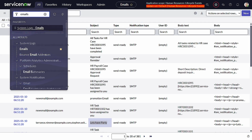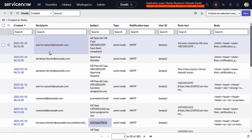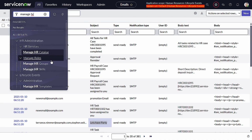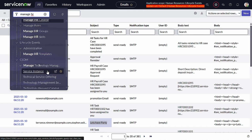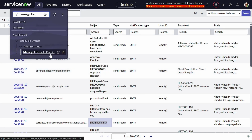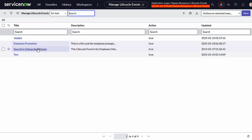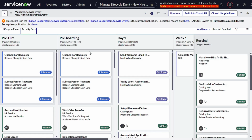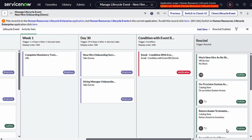So yeah, that's how you can create the entire life cycle. One thing, if you want to see the edited one, if you go to manage child life cycle, manage life cycle events, there will be one demo life cycle provided by ServiceNow, new hire onboarding. You can click into this, and if you see the activity set, you have tons of activities: day 1, week 1, and all those things. You can study this particular thing so you will understand the entire context of it.